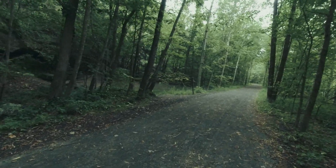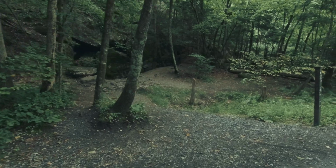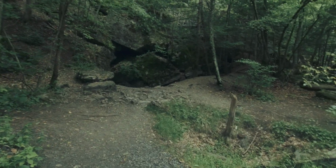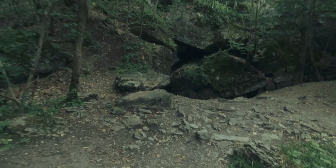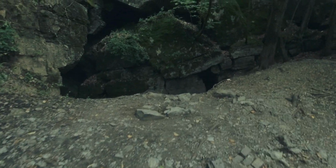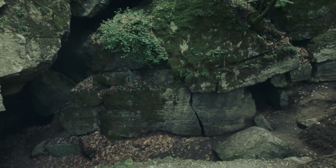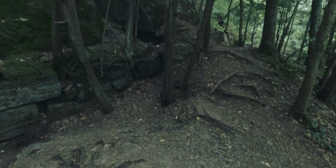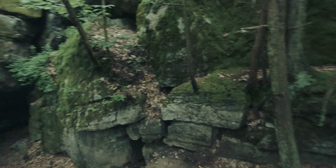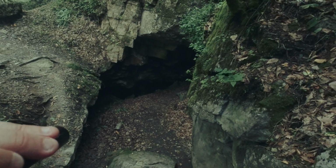Ooh, what do we have over here? Ooh. Oh, we have a cave, and it is like ice cold air coming from here. Holy cow. Yeah, I can feel that. That is freezing coming out of there. Let's go up here, see if we can peer down. Wow. And that just keeps going and going and going.